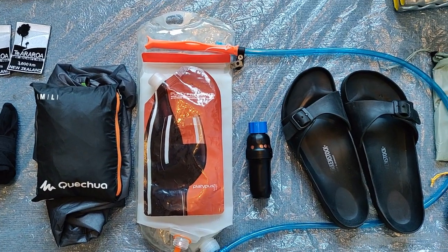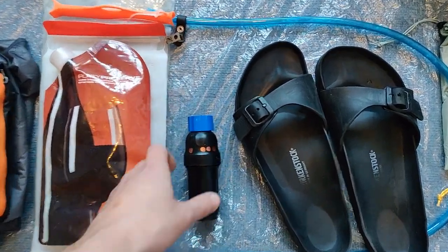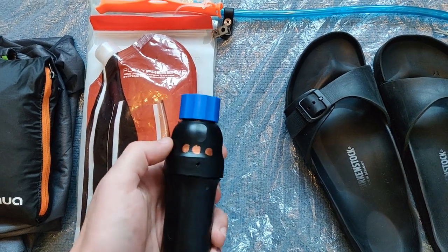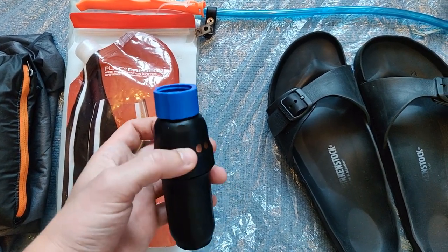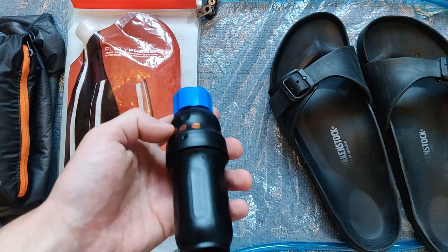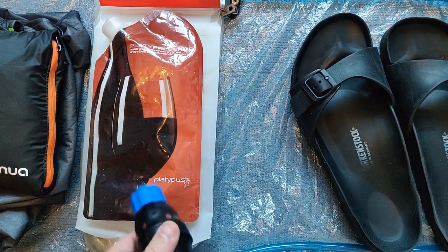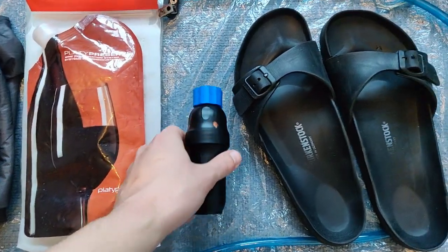Over on the right-hand side, there's my whole water system. Over here, you can recognise this one. It's just a Sawyer Squeeze. I've taken the label off and put some nail varnish on it, just so I can recognise which is mine. And I've also got the screw top cap on, so I can plug it directly into my water bladder.